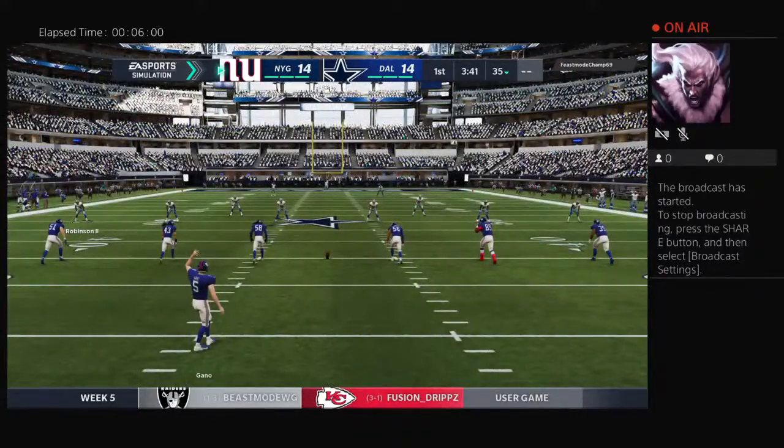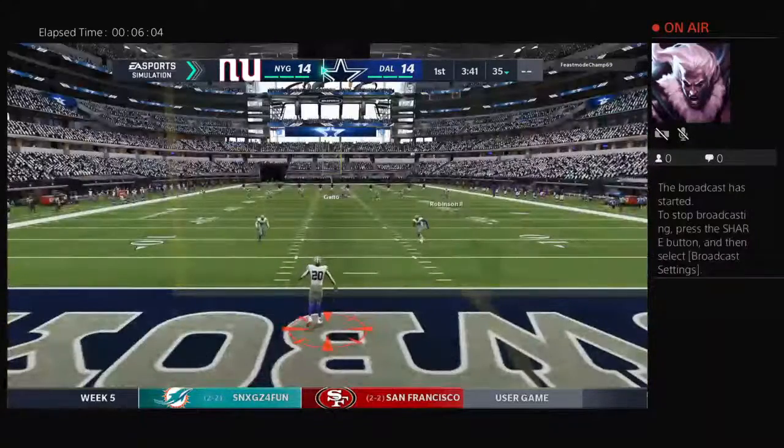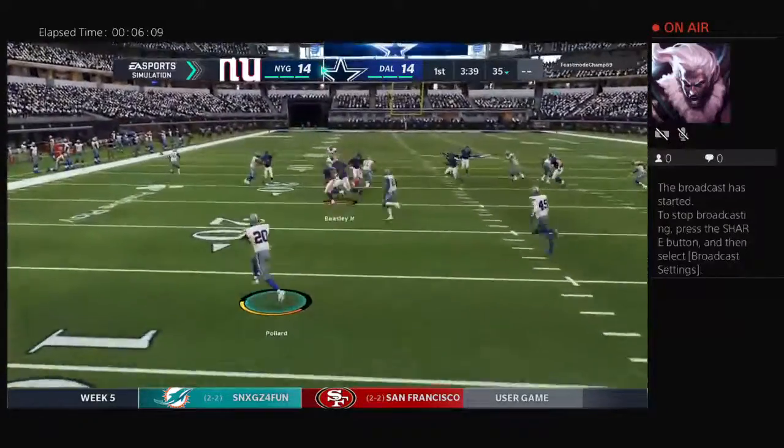Graham Gano set to kick off. This one tied at 14 now as he sends this one away. Fielded a couple yards into the end zone.